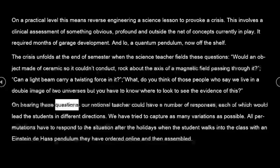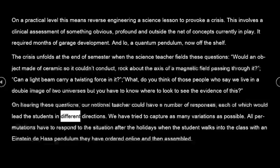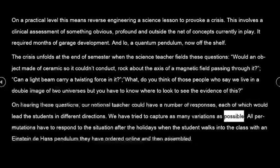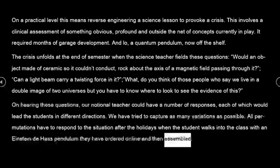On hearing these questions, our notional teacher could have a number of responses, each of which would lead the students in different directions. We have tried to capture as many variations as possible. All permutations have to respond to the situation after the holidays, when the student walks into class with an Einstein-de Haas pendulum they have ordered online and then assembled.